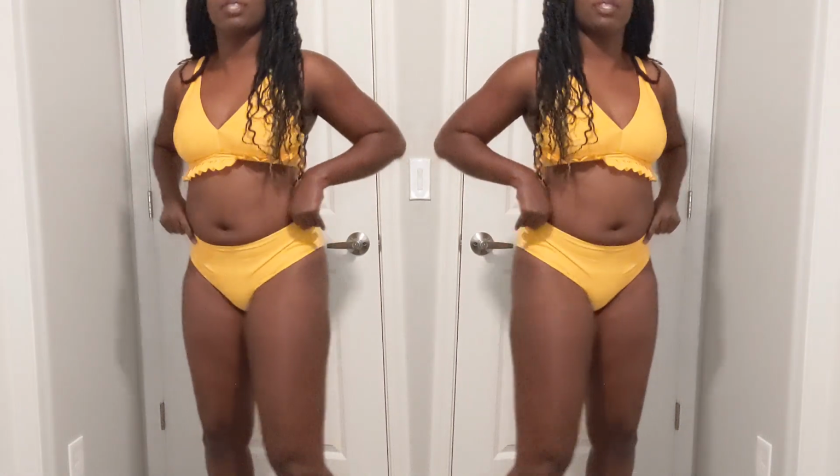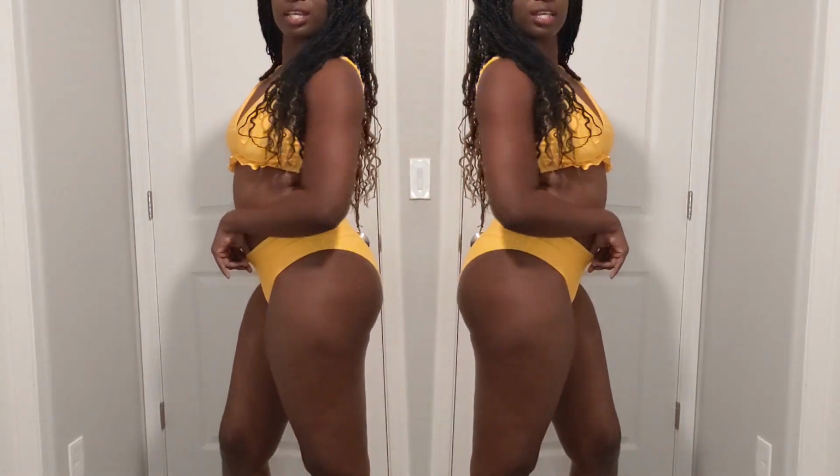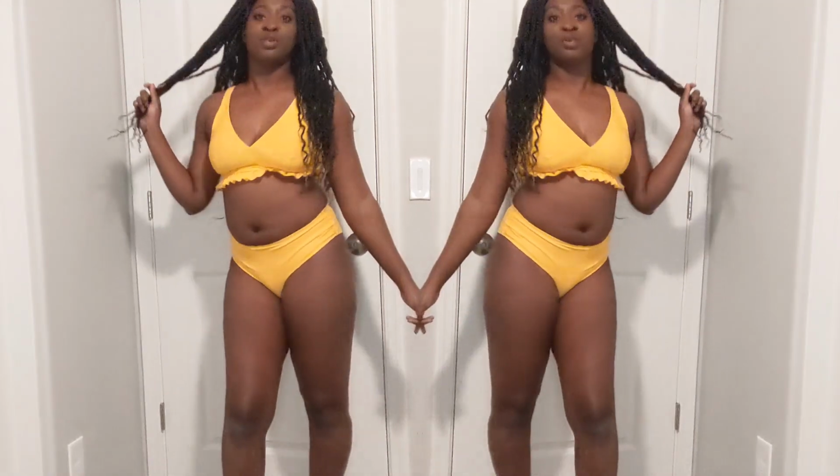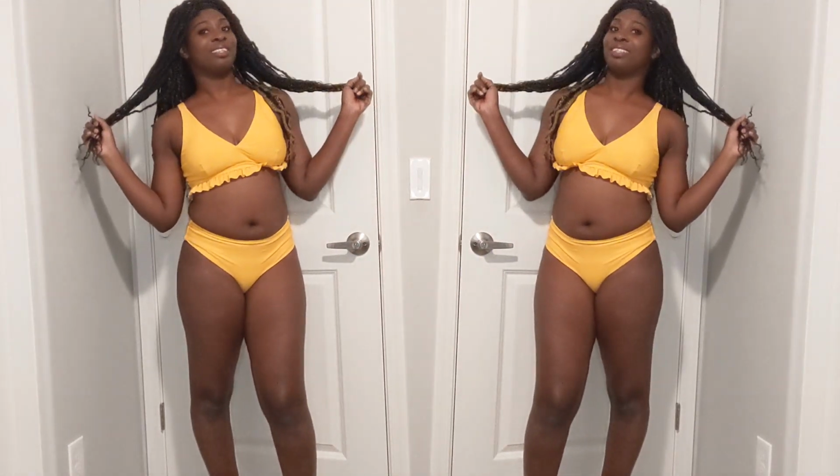You know, there's amateur little kids poses. Alright, let's be serious. Okay, so to the side, so you can get a nice view of my belongingness. Alright, let's be serious. So, this is the front.